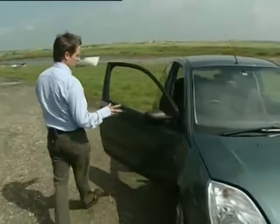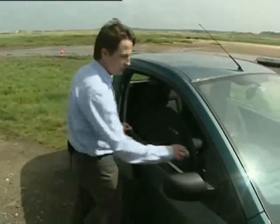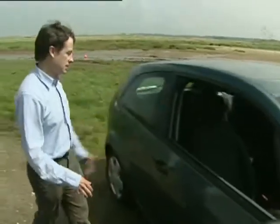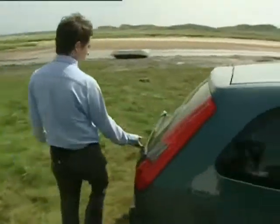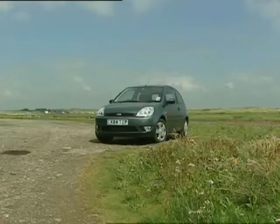Coming around to the side, I'm pretty impressed with the quality of the build too. Listen to the clunk, nice and solid. We can open the boot from here too, on the button on the dashboard. And round to the back, you can see that there's plenty of space here. For a super mini, I'm pretty impressed with that. You're gonna get a lot of bags in there.